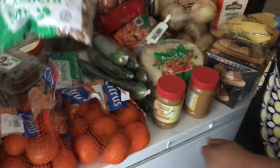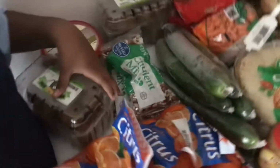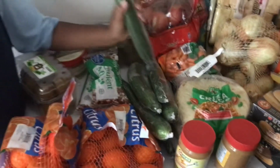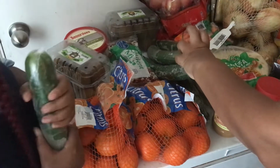We got two kiwis. Okay, one, two. Okay, two kiwis. What's next? We have one, two, three, four, five zucchinis. Six. Six zucchinis.